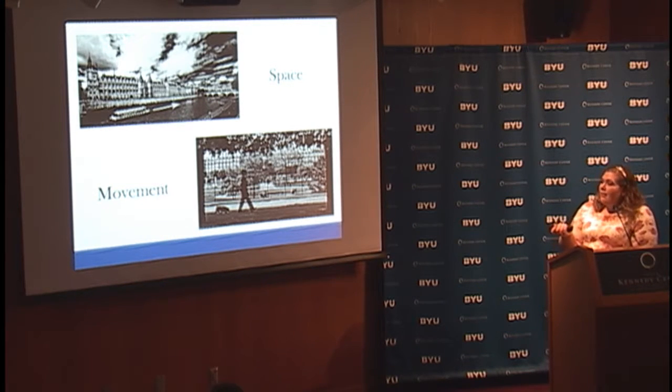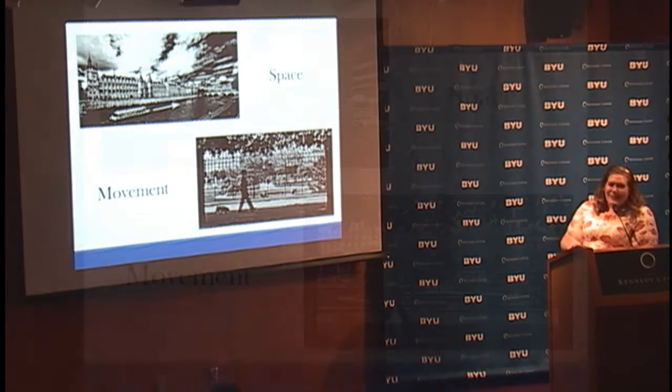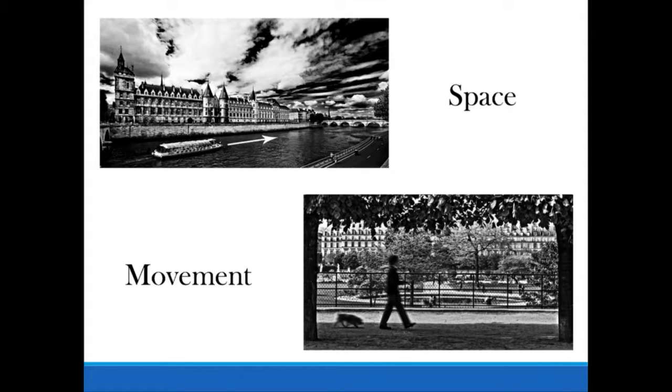Okay. Movement. This guy's blurry. Can you guys tell this? Okay. So the park is totally in focus and the guy's moving. Is that interesting to you? Why is he moving? What's he doing? Where's he going? So play with it a little bit. People don't have to look at you to be an interesting photo.